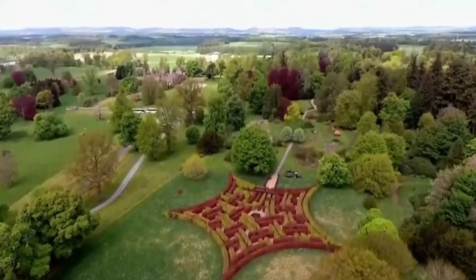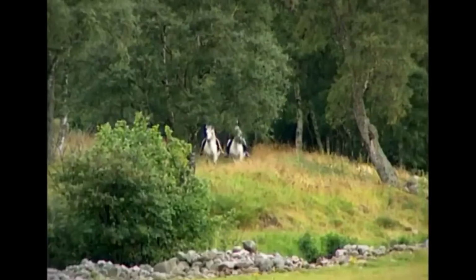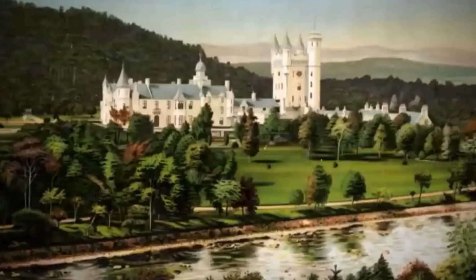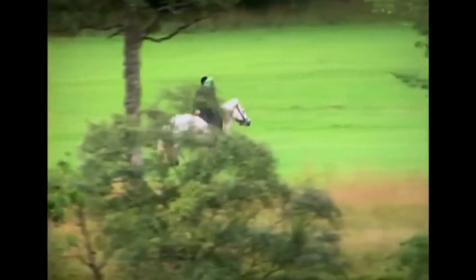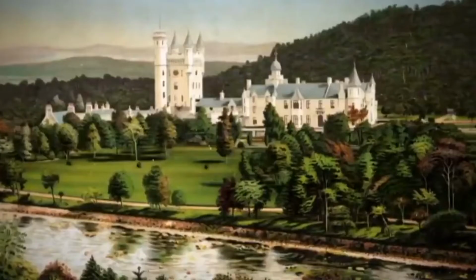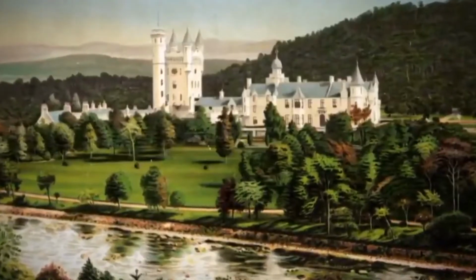Balmoral is hundreds of acres of nothingness with nobody. They can walk for 4 or 5 hours and not come across a living soul. Queen Victoria and Prince Albert bought the estate as their ultimate secret love nest, a place where they could get away from the court and be together. It's what they were buying into at Balmoral.